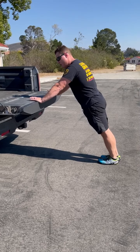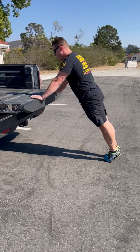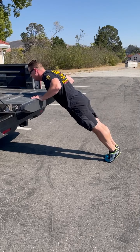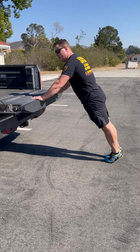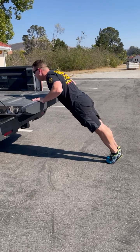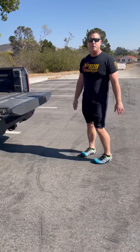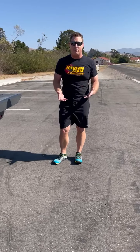So start off like this, body straight, kind of get on your toes a little bit, and you can come down like this. Okay, 1, 2, 3. The concept still applies with the regular push-up if you're doing it on the ground. Your body's straight, your arms go down parallel, okay? And you can still do the same thing with the close grip push-ups as well with that.